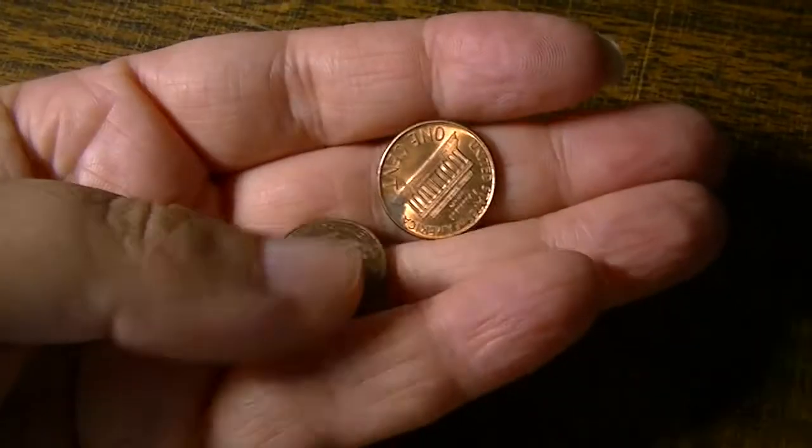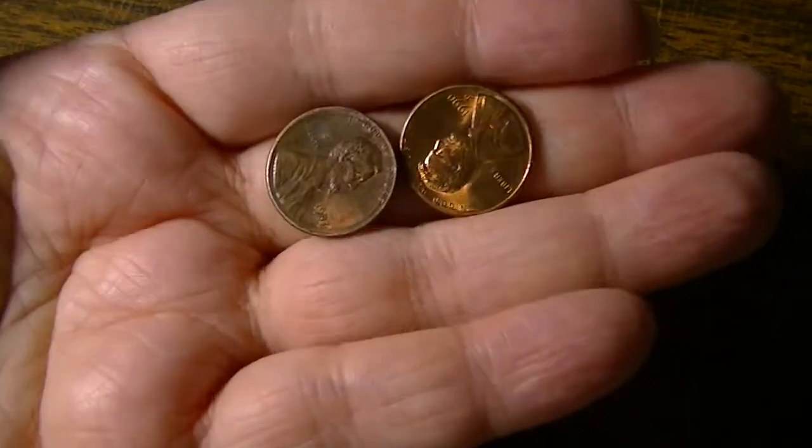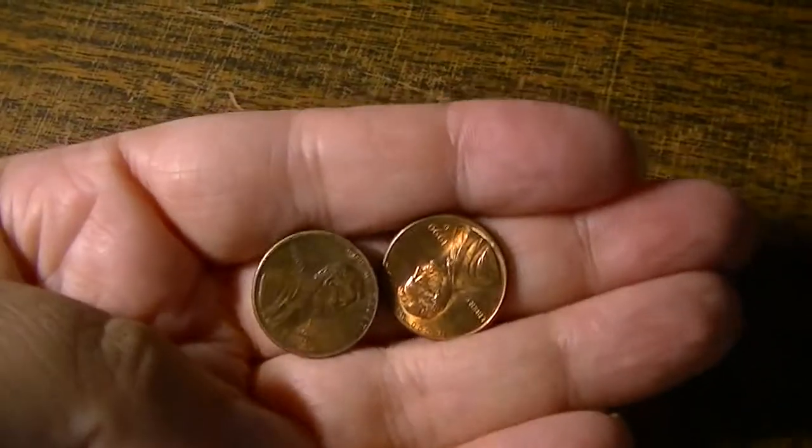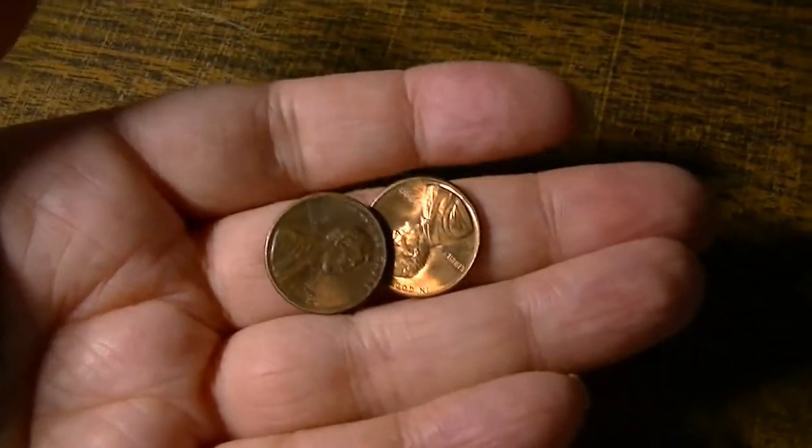Yeah, I don't remember the last time I had change. Kind of miraculous that I have change from today, and that was because I used cash at Dollar General, and that doesn't happen very often.